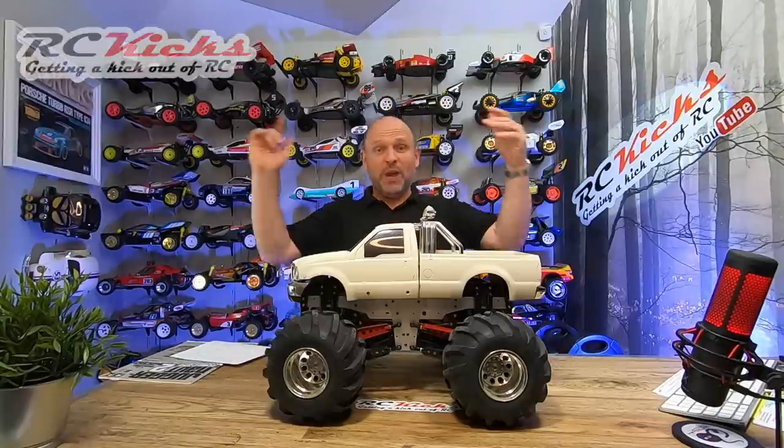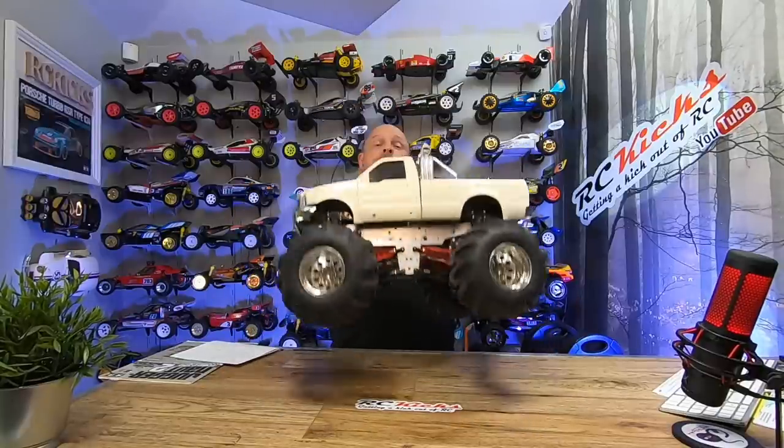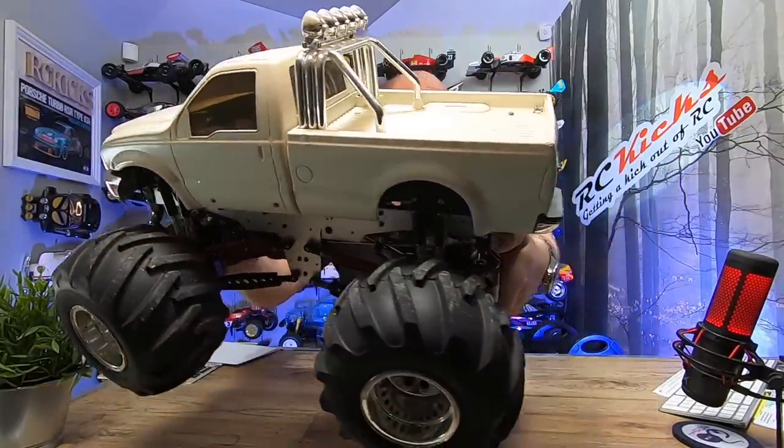On today's show, we're working on this monster. Yes, it really is a monster. Look at the size of it. Oh, you think your clod's big? No.